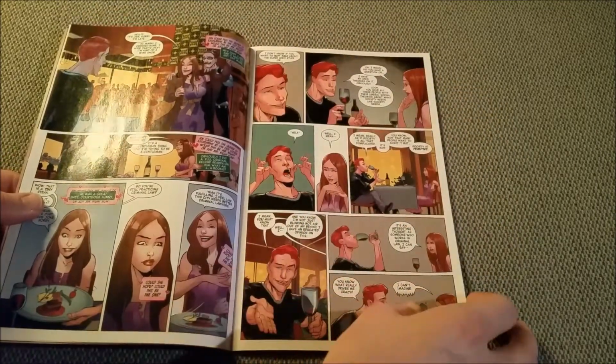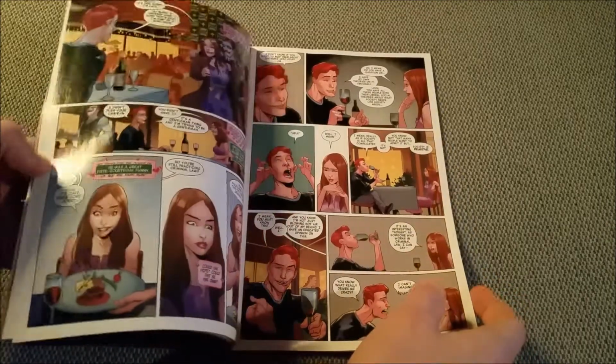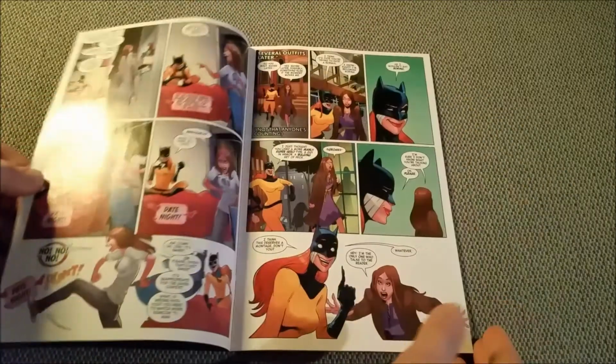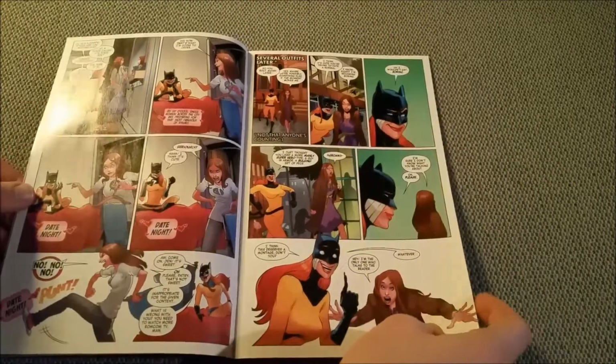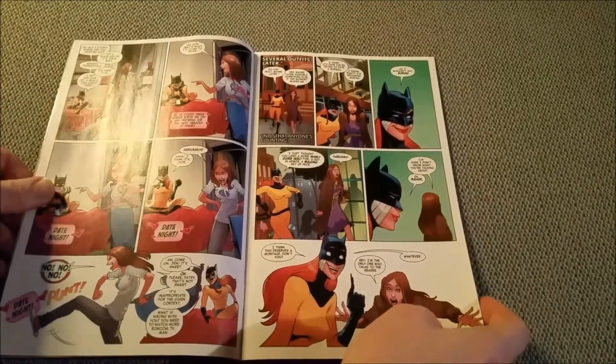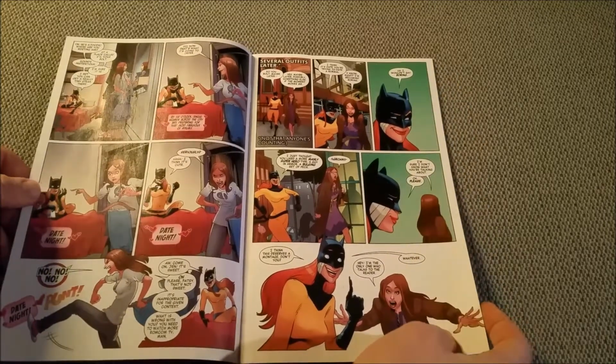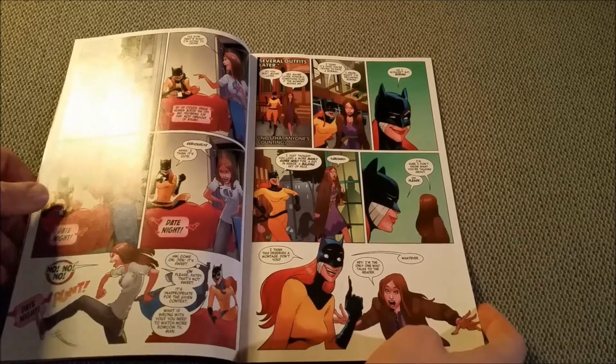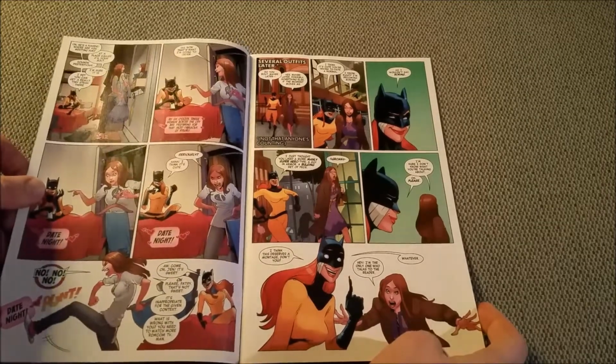It was quite funny to read, and I think Jen Walters goes on a date that doesn't really go well, but it was kind of funny to read, and it's going to be interesting to see what they do with the relaunch, with the renumbering, as it changes titles again to She-Hulk this time.